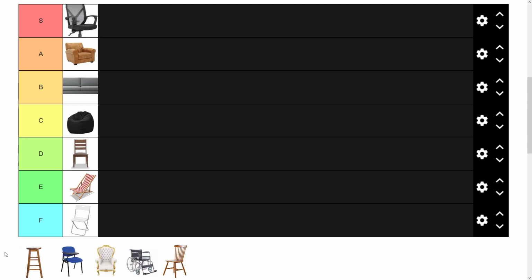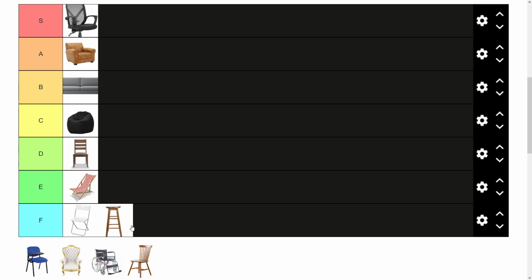Then we have a wooden stool. Also debatably not a chair, more of a stool, but whatever. Wooden stool, no, who wants to sit on that? F tier. No back support, uncomfortable. Even the seat bit doesn't have much space, so it feels like you're going to be balancing on it. Yeah, useless.